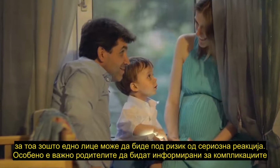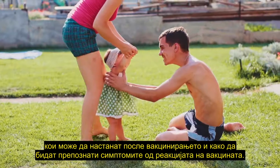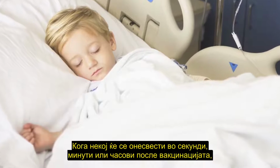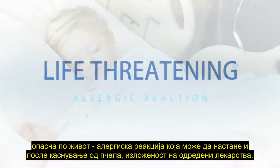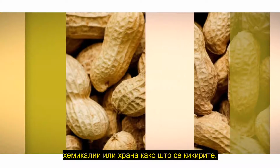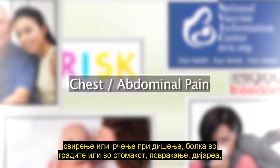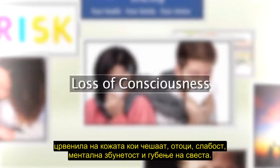It is especially important for parents to become informed about vaccine complications and how to recognize the symptoms of a vaccine reaction. When a person collapses within seconds, minutes, or hours of vaccination, it may be anaphylactic shock, a life-threatening allergic reaction that can happen after bee stings or exposure to certain drugs, chemicals, or foods like peanuts. Signs of anaphylaxis include problems with breathing and swallowing, wheezing, chest or abdominal pain, vomiting, diarrhea, hives and rashes, swelling, weakness, mental confusion, and loss of consciousness.